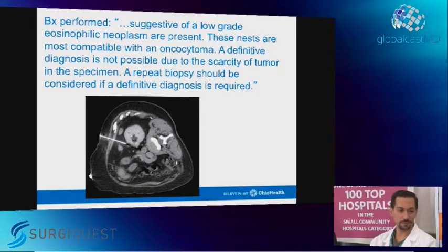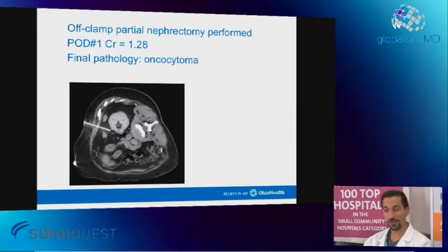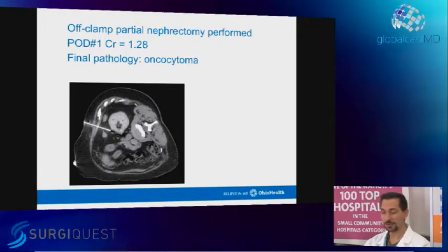So she said, look, I don't want a repeat biopsy. Just take it out. I had cancer on the other side. So we did an off-clamp partial. Fortunately, it went well, and it did turn out to be an oncocytoma, amazingly. So maybe we should have done another biopsy.